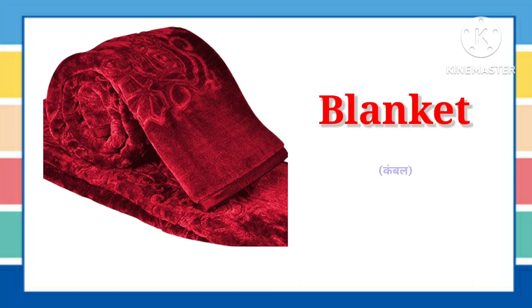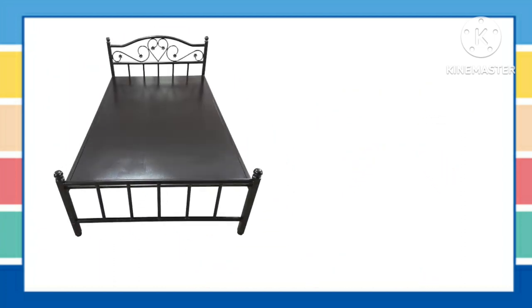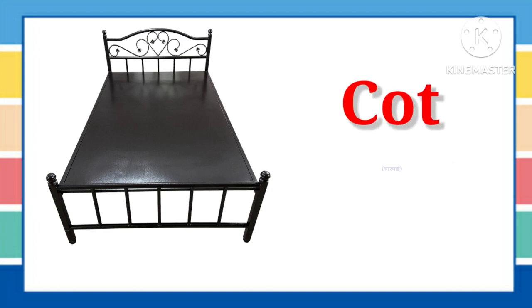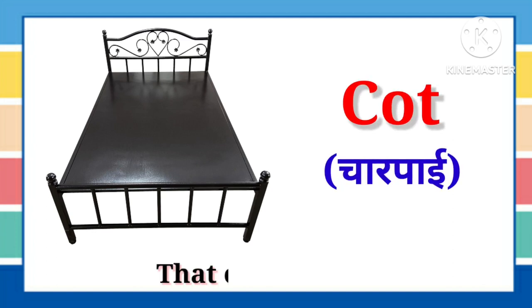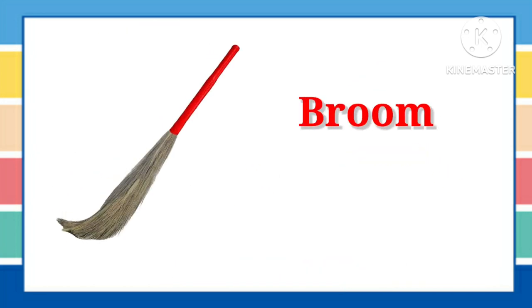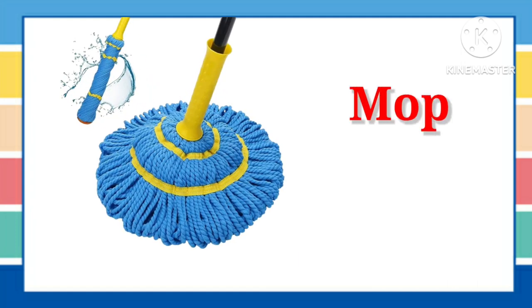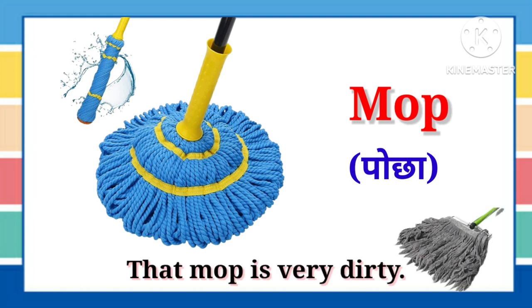Blanket means कंबल. This is a blanket. Cot means चारपाई. That cot is very big. Broom means झाड़ू. That is a broom. Mop means pocha. That mop is very dirty.